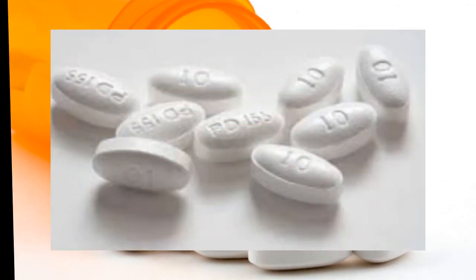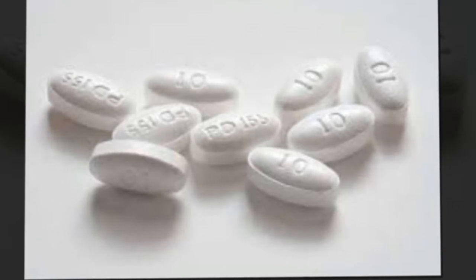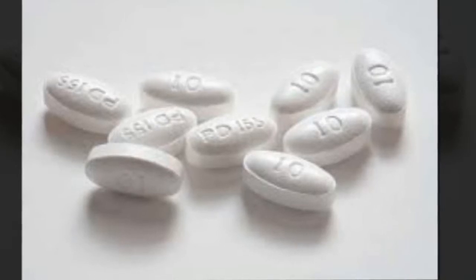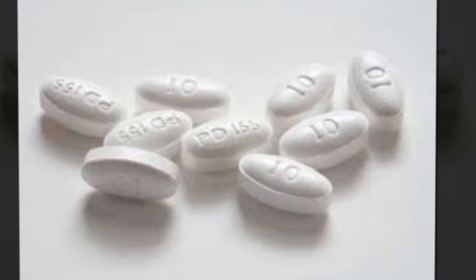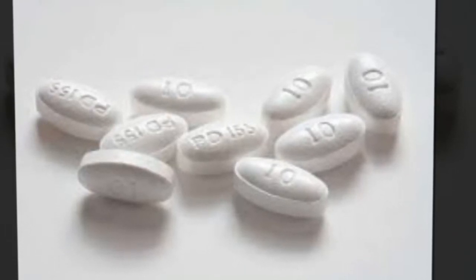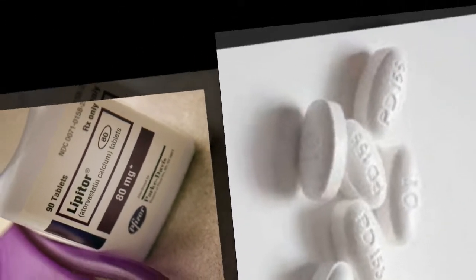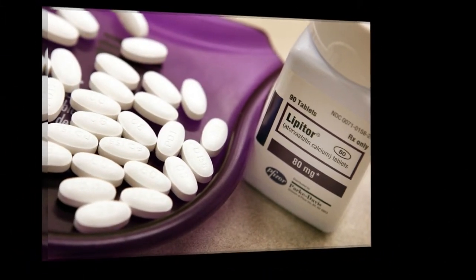Statins work by inhibiting cholesterol synthesis in the liver. Results are a 20 to 50% drop in LDL-C, depending on drug and dose. Some people find the side effects a problem, or have other reasons to not take or stop taking statins. Alternatives, while not as effective, will lower cholesterol by other means.